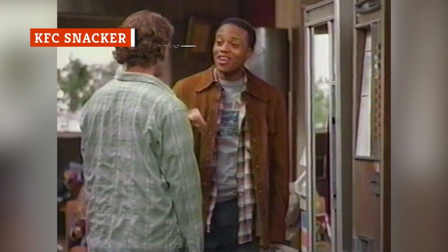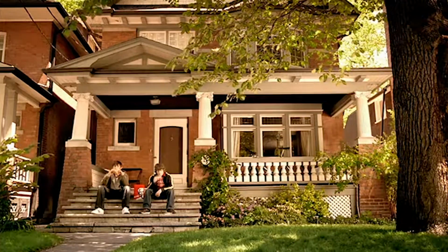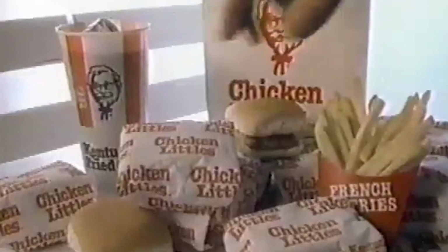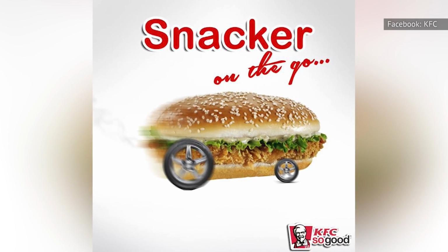KFC got in on the value meal action in 2005 with the introduction of the KFC Snacker, a small sandwich consisting of an extra crispy strip on a sesame seed bun topped with lettuce and mayonnaise. It cost just 99 cents and became KFC's most successful new sandwich launch in company history. Clearly, the KFC Snacker was immensely popular, but may have been too successful. Profit margins on value menu items can be razor thin, and in 2012, the KFC Snacker was on the way out, replaced with a similar sandwich that was smaller and cheaper. The Chicken Little was almost the KFC Snacker, but not quite.